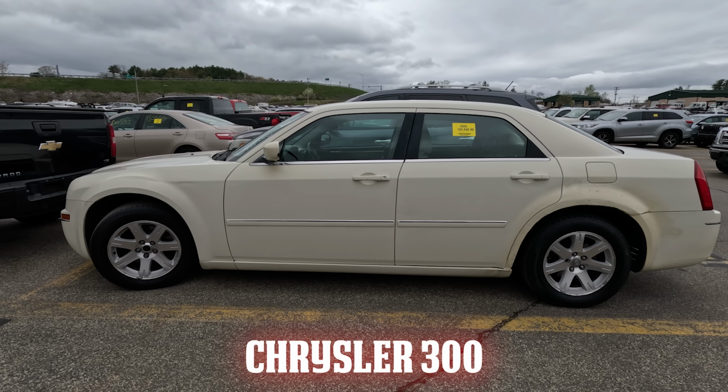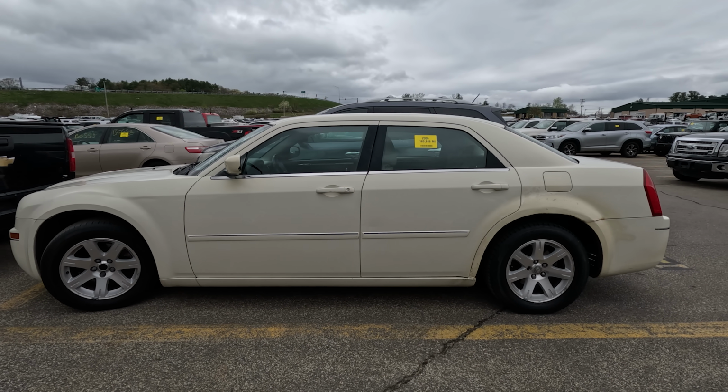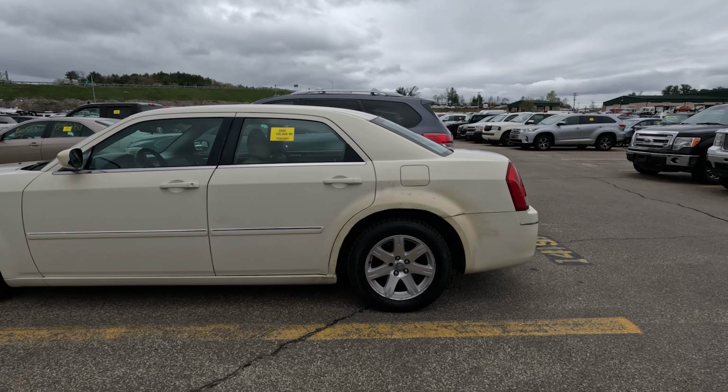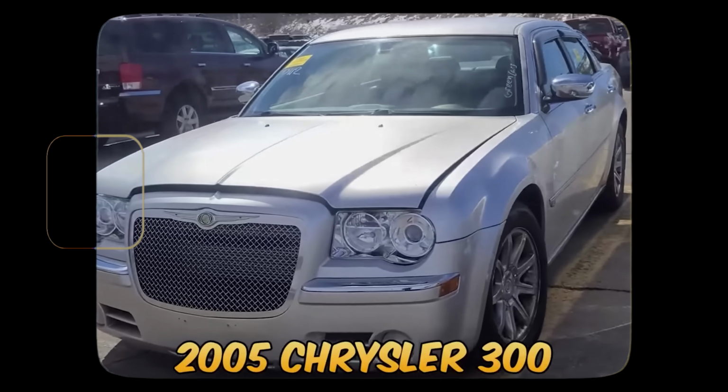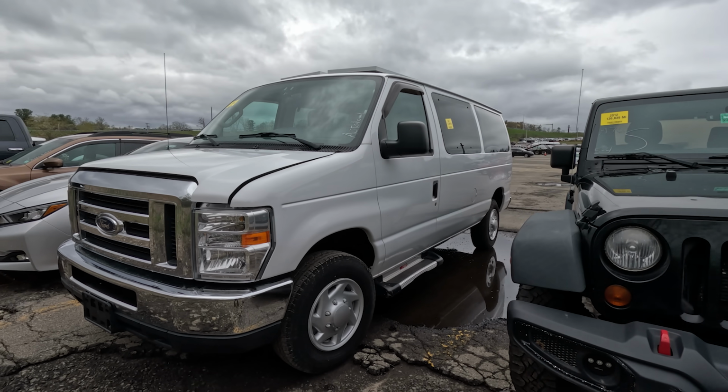Here we go. Another Chrysler 300, an 06 with 165,000 miles. I have one already, and that rust has been repaired right down there. I don't want to deal with that, and I already have one. Let's move on. Here we go. How about a $110,000 Escalade? This is one I wanted to give some honorable mention to.